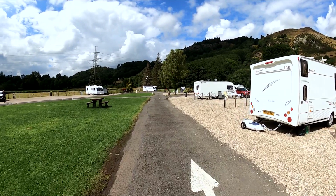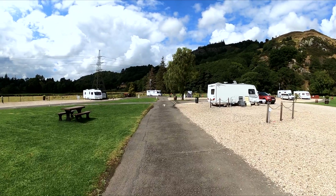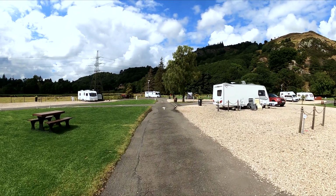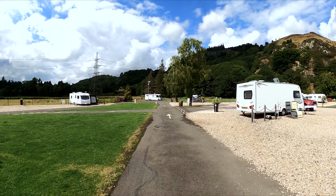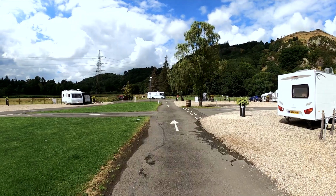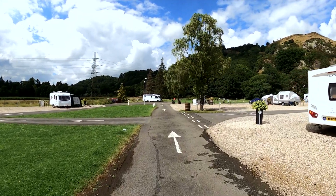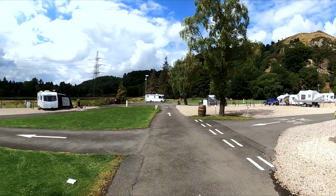Very quiet today, although you do have the main A91 running at the end. It really is quite quiet, and there's not that much road noise at all. At the back of where the tent area is that we're walking down towards now, and our van that you can see down there, we've got the sheep in one field at the side of us, Highland cows in the other, which makes for a good traditional Scottish view.